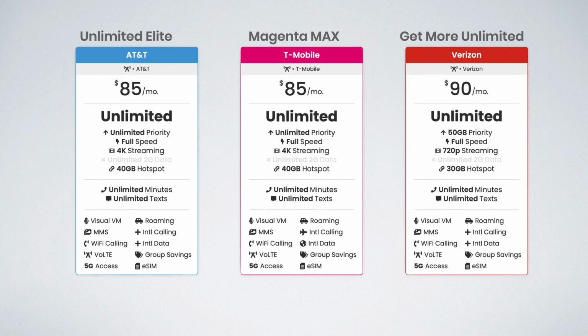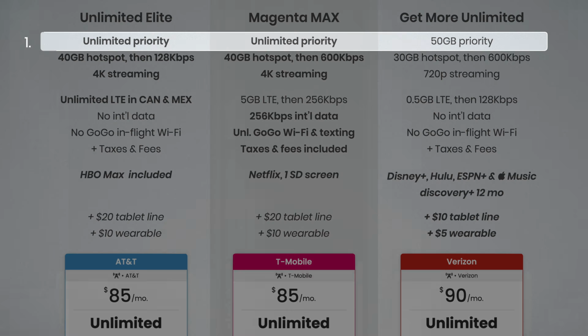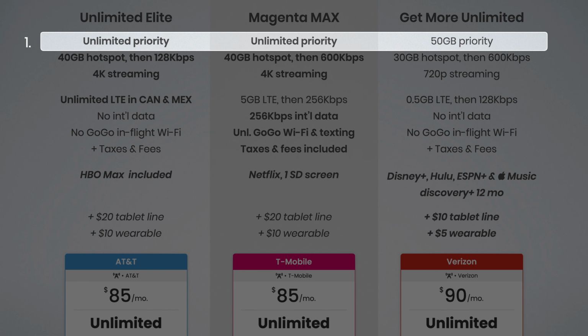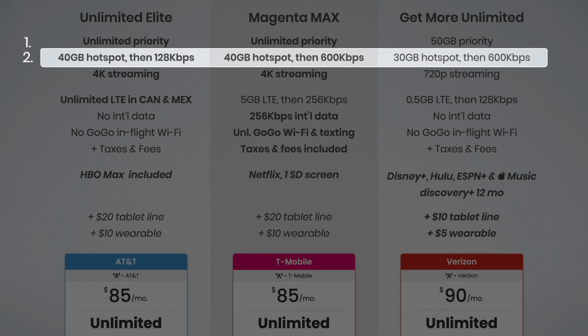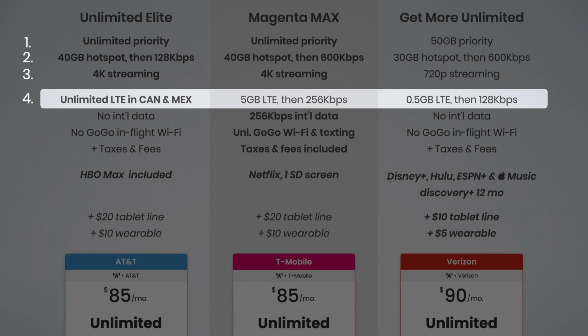Now let's take a look at the premium plans. There are actually 9 differences here. AT&T ties with T-Mobile by offering the most priority data. AT&T ties with T-Mobile again by offering the most hotspot data. AT&T ties with T-Mobile a third time by both offering 4K video streaming, and AT&T continues to win with the best roaming in Canada and Mexico.